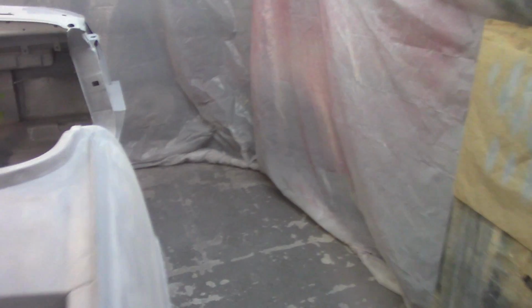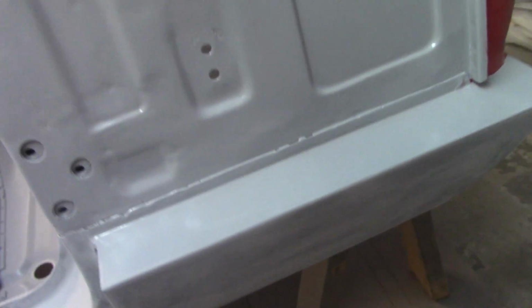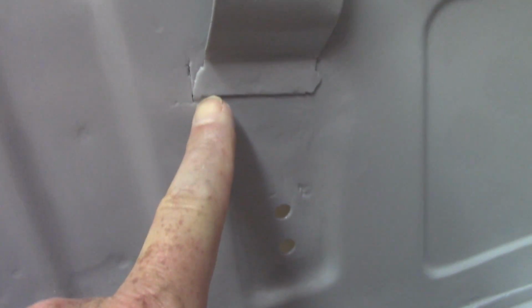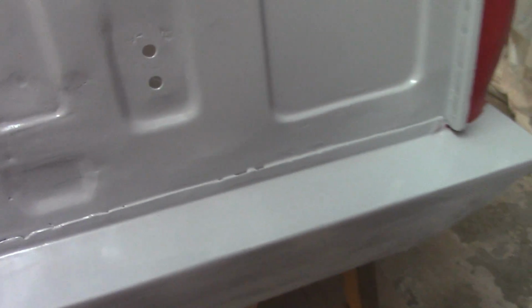So I got a lot of little odds and ends things, little pits, little bubbles, whatever, like this crease in here. There's a little welding crack there. Just little itty bitty things that I had never really gone through and taken care of, and I'm going to finish that up today.